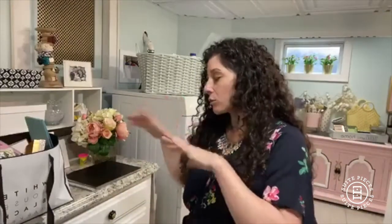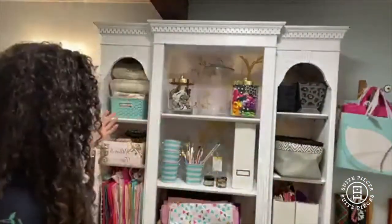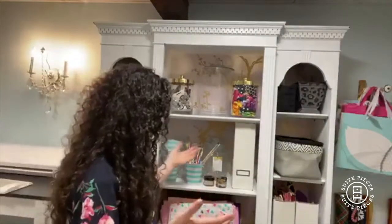So I like to keep those little boxes to create extra storage. So one other, and let me flip you around here. I don't know if everybody that's watching has seen this, but I did this china cabinet for this basement, and basically this is gonna hold a lot of my craft supplies.